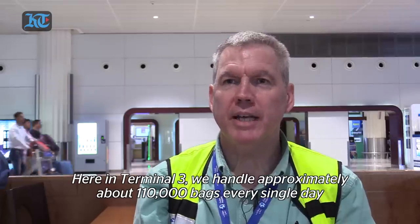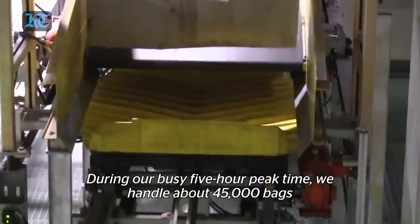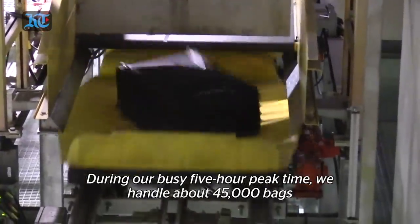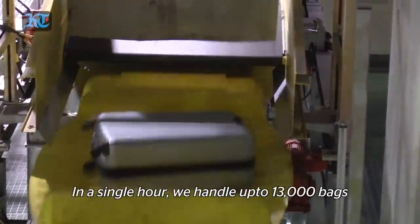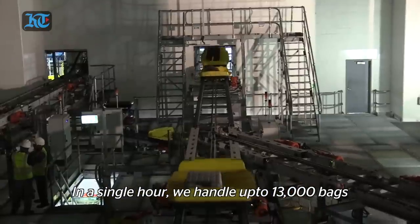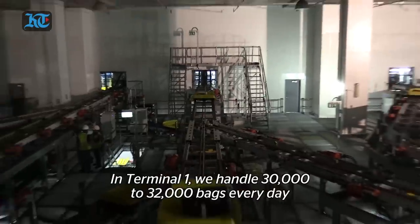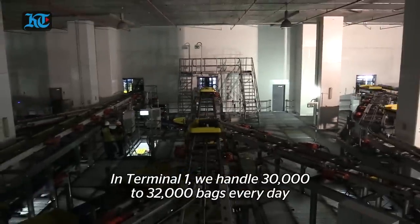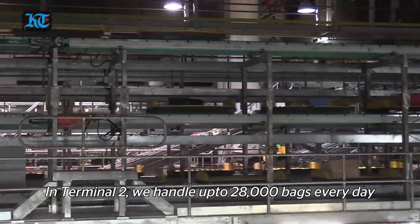Here in Terminal 3, we're handling approximately 110,000 bags every single day. That would equate to, in our busy 5-hour peak, about 45,000 bags. And in a single hour, we're doing up to 13,000 bags. Terminal 1, across a day, we're probably doing between 30 and 32,000 bags. And Terminal 2, up to about 28,000 bags in a single day.